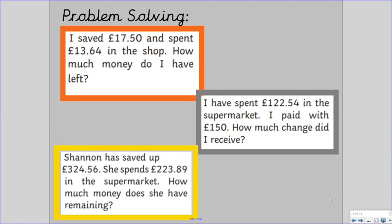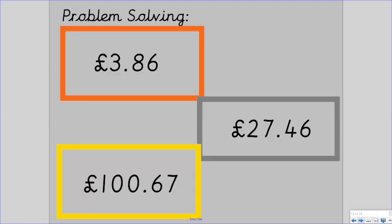Right, let's see how you did. So for the bronze level, the answer was £3.86. The silver question was £27.46. And the gold question was £100.67. Just a reminder that when we write money, we only write the pound symbol when we're using decimals. We don't use the pence sign as well.